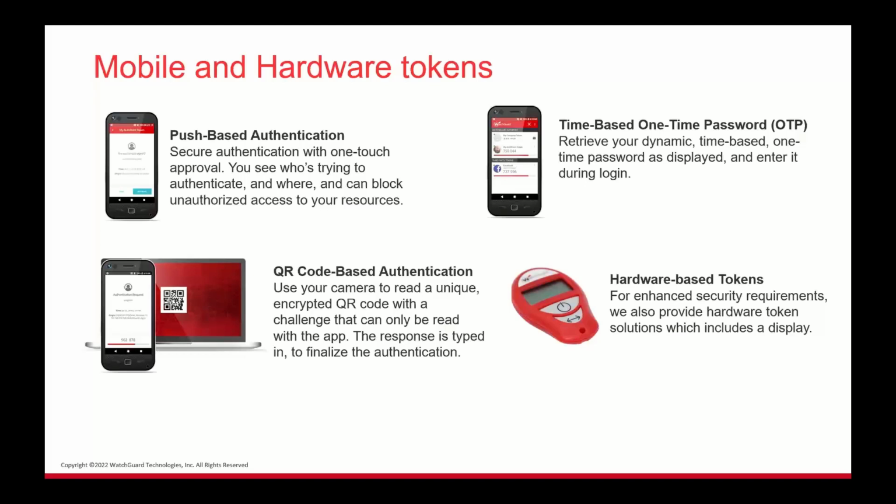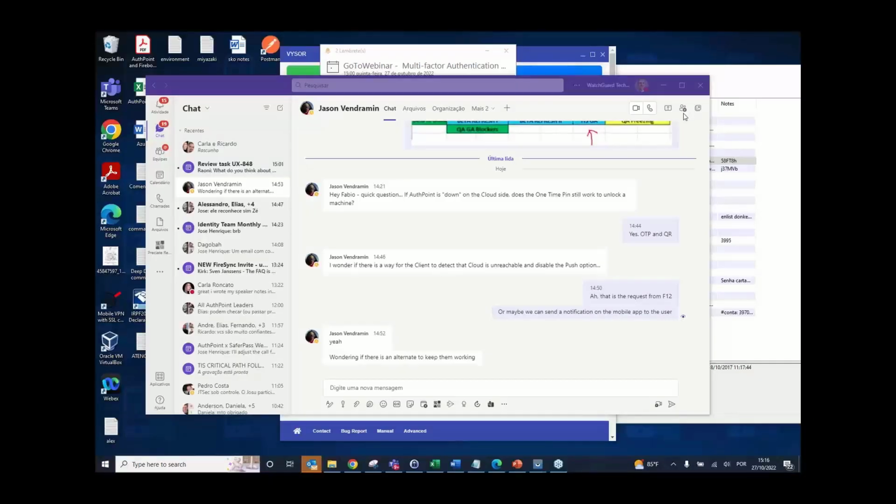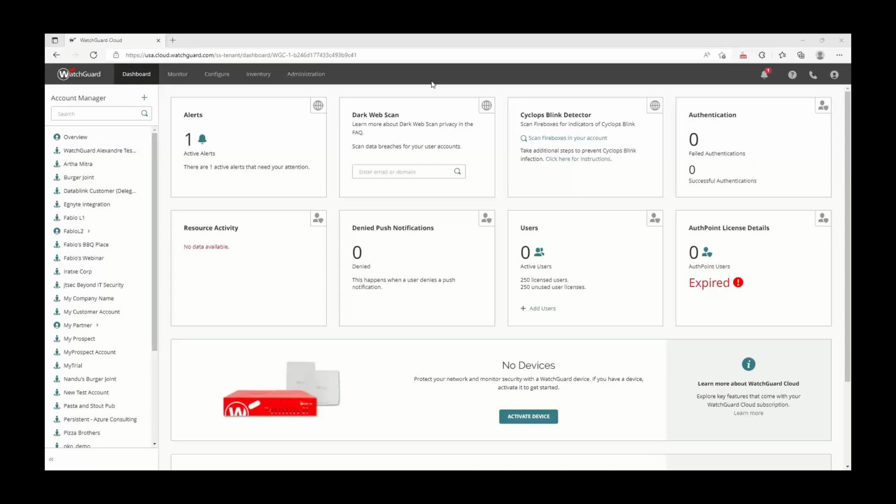So now I'm going to start sharing my screen to do a quick demo. Let me see if I can share correctly here. How do I select this screen? There we go. You see my web browser? Okay, thank you. Sorry for that.